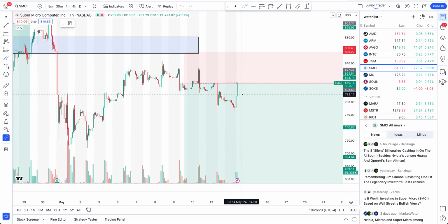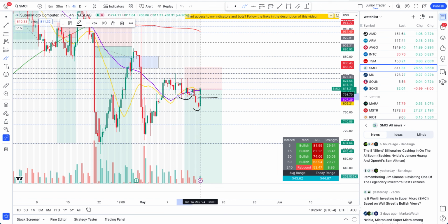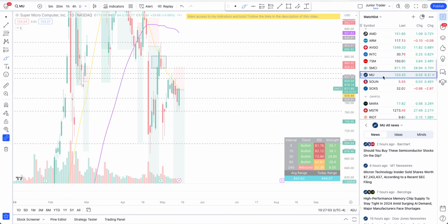Let's go to the 4 hours actually. Since we broke out of 791, and this is a break of structure from here, we have gotten out of the previous pivot, and this structure is turning itself around. So I sized out just due to that this morning. For the remaining, I'll try to get break even if I can, because I'll just take these profits, and if I get into too much loss up there, that's why I tried with shares and sized out. So that's SMCI. Let's take a look at Micron.